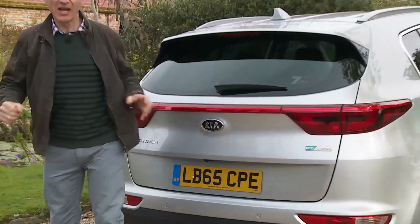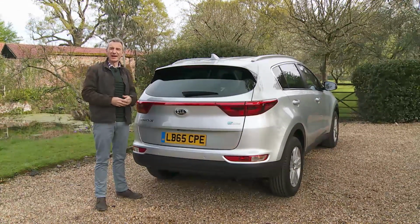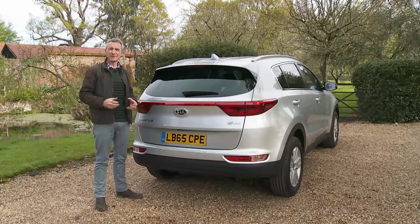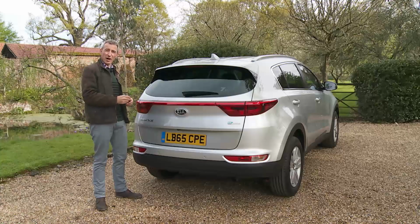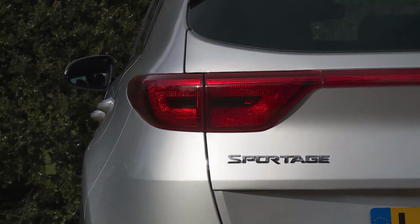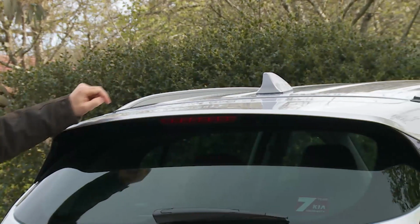Now the rear shares this more mature upmarket approach with a mixture of concave and convex surfaces and horizontal lines, which together aim to emphasise a wide and stable stance. On plusher versions, a chrome strip links these combination lights that feature a distinctive nighttime signature, while further up you get this neat roof spoiler below a shark fin antenna.